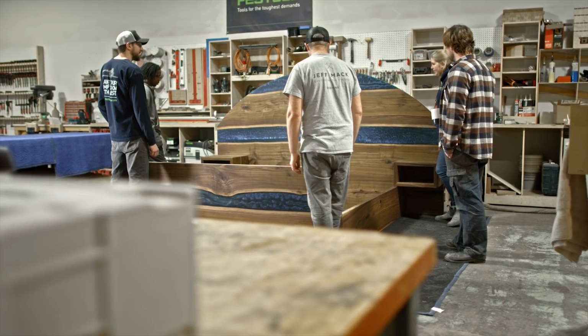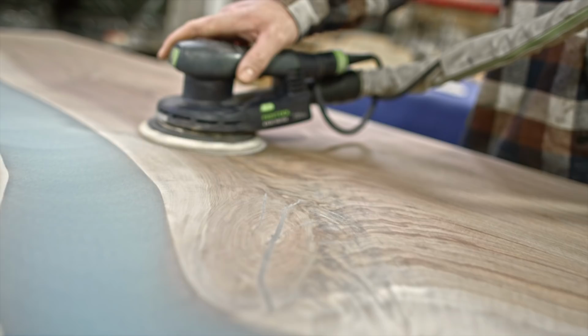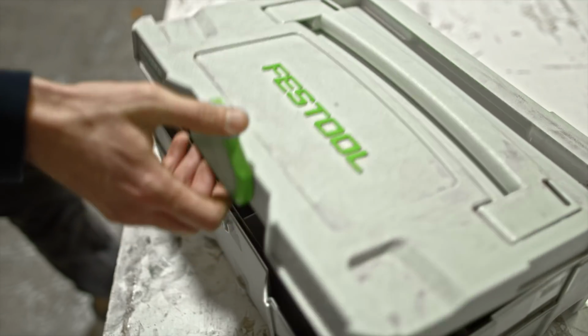One of the ways Festool has allowed us to open up a few new doors in terms of furniture building is less cleanup because of the dust collection, better quality, faster in most cases. The Festool system makes it all possible.